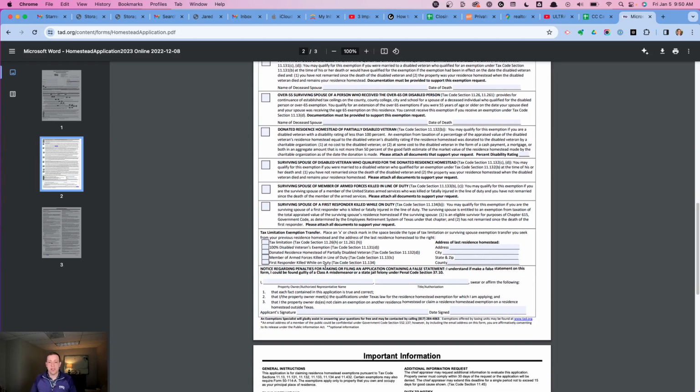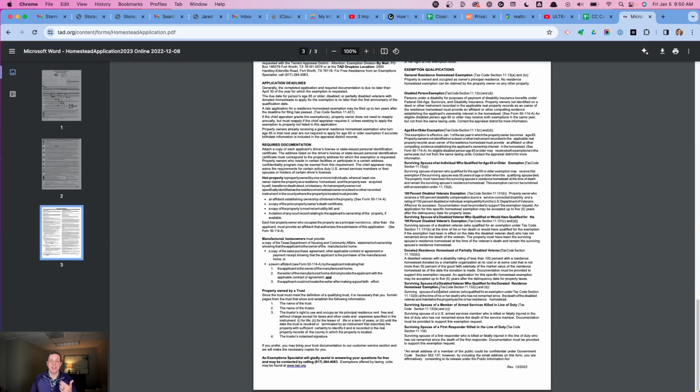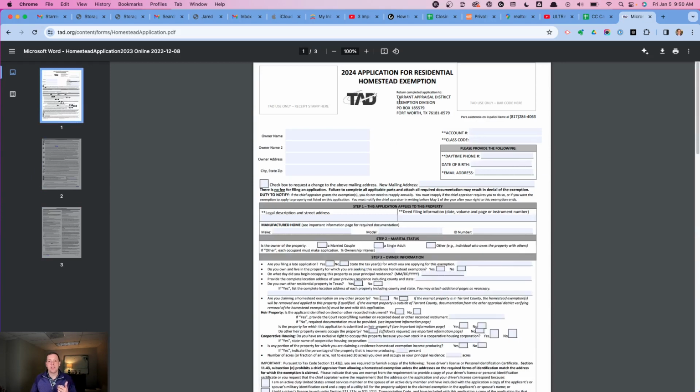And then you're going to need to sign and date. Then again, you mail this to the county at this address, and you're going to send in copies of your IDs. Most counties' forms are going to require very similar information, so I wouldn't worry too much that I didn't go over all the different forms. If you have questions, feel free to reach out. But it is important to file this.